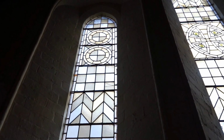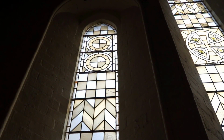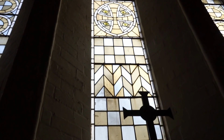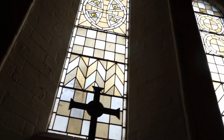And the windows, if anyone knows their Masonic geometry, they would see that straight away. You've got your square and circle, you know, the angle of 90 degrees is the fourth part of a circle, the square. This window is nothing more than a geometric scale. So to look at it, it just looks pretty to the average eye, but it is actually a Masonic geometric scale. So that gives you your Masonic input there, which is quite nice.